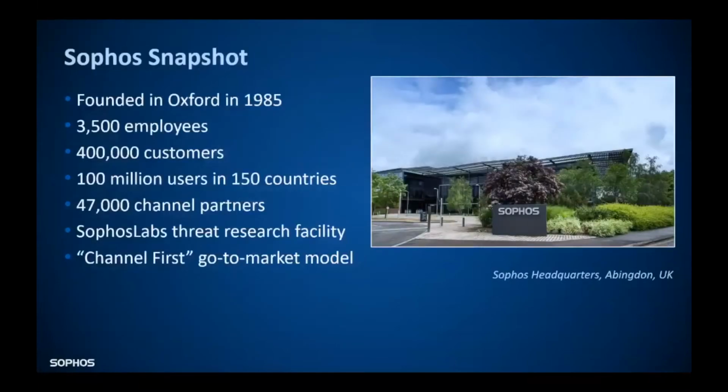Just a quick overview for those of you who aren't familiar with Sophos. We've been a company for 35 years, probably the best kept secret in the industry up until the last 5 or 6 years, where we really decided to ramp up our marketing, but not only that, really change the landscape of what the company does. So as Greg said, we're going to show you and talk to you a lot about what we do to mitigate that threat landscape. We have about 3,500 employees, 400,000 plus customers. We're a worldwide company. So we have 100 million users in 150 different countries. So very good sprawl.